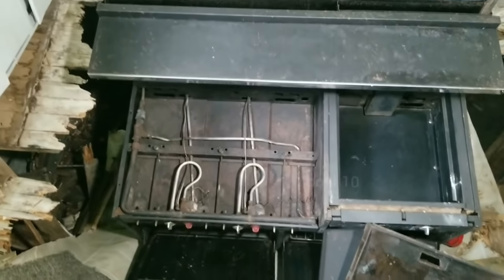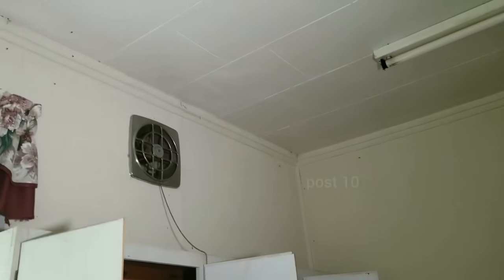Yeah, I can feel the floor is a little soft here, but where I'm standing is pretty stable. That must weigh a ton, that commercial grade oven. Everything is still in here. That's the fan you saw from outside. This building was built in 1939. Still got a lot of stuff in the cupboards.